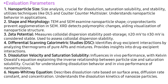It will influence in vivo performance, with the Kelvin-Ostwald equation explaining the inverse relationship between particle size and saturation solubility. It is crucial for understanding dissolution behavior and in vivo performance of nanoemulsions. Noyes-Whitney equation. It will help in understanding the dissolution rate based on the surface area, diffusion rate constant, and concentration. It will help understand the dissolution kinetics of the nanoparticles.